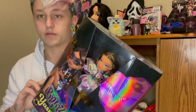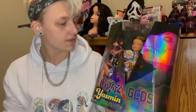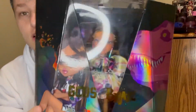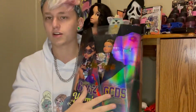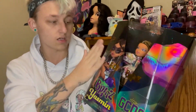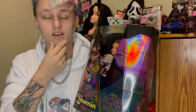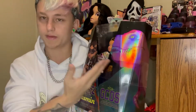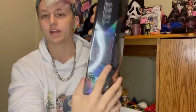So I am opening them here today with you. Don't worry about that, they're not going to stay in the boxes. I'm keeping the boxes, but anyway. So here's Yasmin. I love the random artwork. The artist behind this is really creative. Like, a gorgeous Bratz piece and then a random dinosaur. I'm not a designer-knowing person, so I don't know much about GCDS, but maybe that's a thing they do. I don't know. But here's the side, or the back, I mean, there's palm trees.